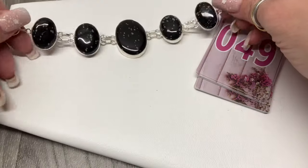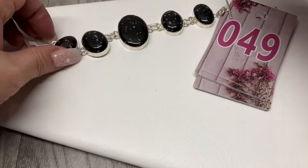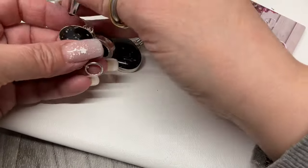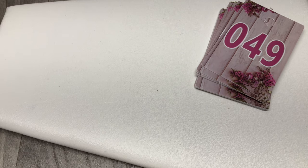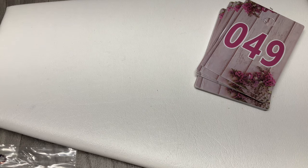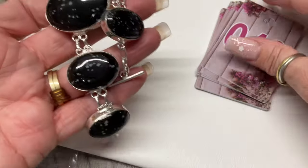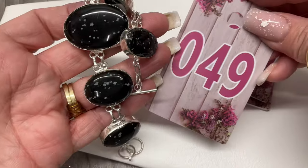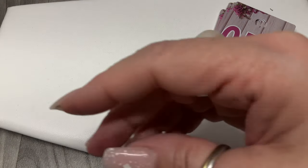Here it is. What is that supposed to be? I don't know. Dalmatian jasper, maybe? I don't know what this is. It's reading as glass. This could be a size 7.5 or 7-ish around there. I had asked 11 on this. I can go to 8. It's very pretty. Very pretty.